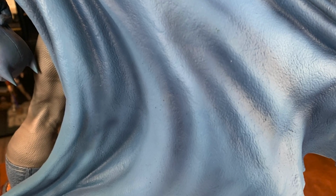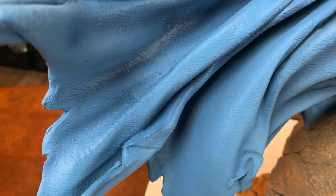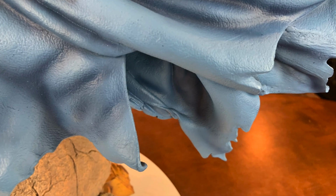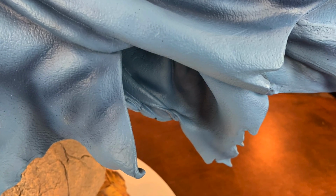Oh, the cape is fantastic. The paint's a little sloppy on it. It's almost caked in a few different areas, especially where it's kind of torn at the end. And I like how it's torn because you've got to think, if he's kicking ass all the time, he doesn't have new capes. Some good shadowing in this as well. So pros and cons on the cape.